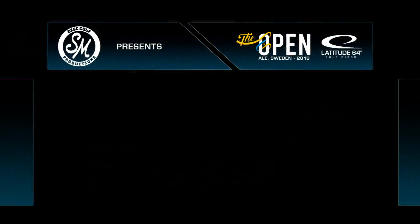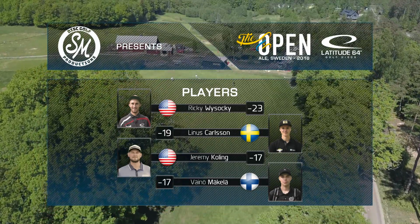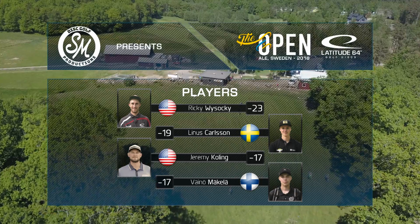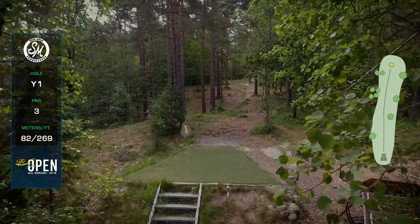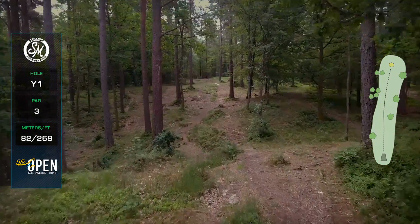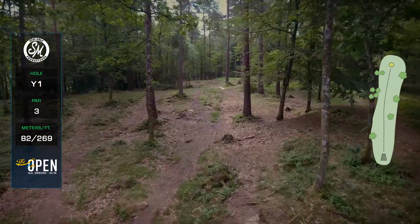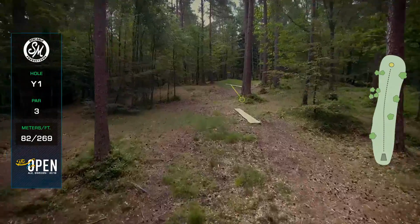Much shorter course. We're going to see a ton of par 3s. I believe it is a par 57, only 3 par 4s. And scores, they're going to be low today. Yeah, low. On this course you have to use your mid-range, mostly putters, technical course. Yeah, and it's a lot of rolling hills, creeks involved. There's a lot of man-made obstacles with just little bridges and out of bounds that come in play near the green.